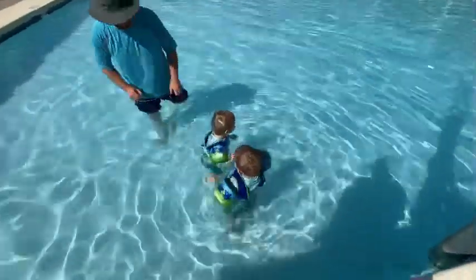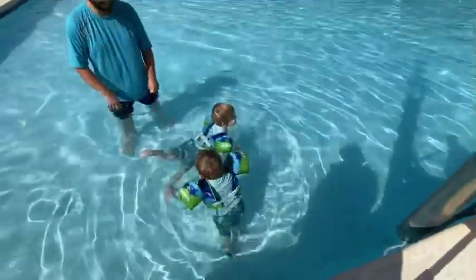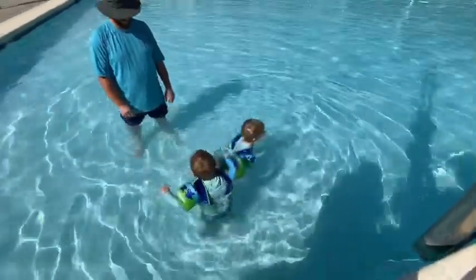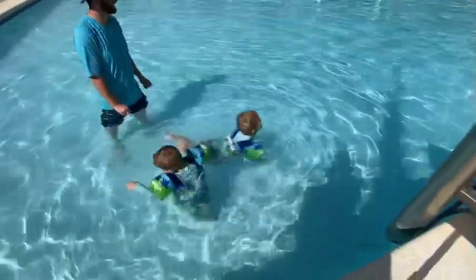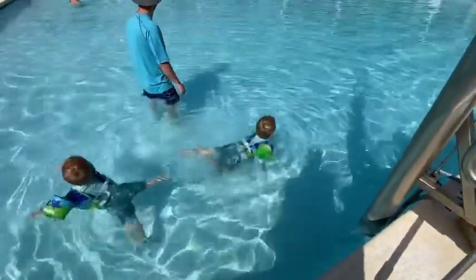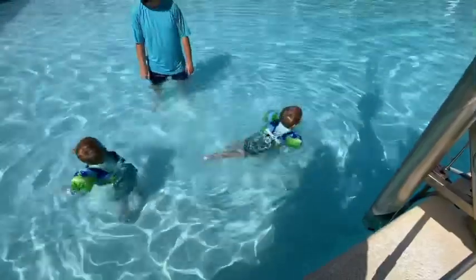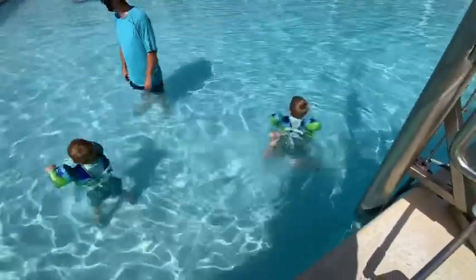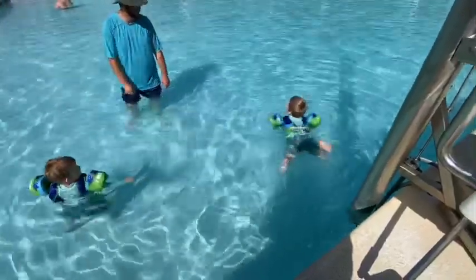Your feet like we did at the pool at home. Feet. There you go. There you go, Hudson. Oh, my hand.